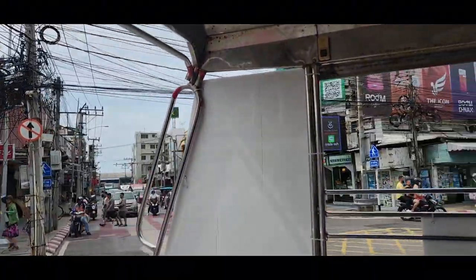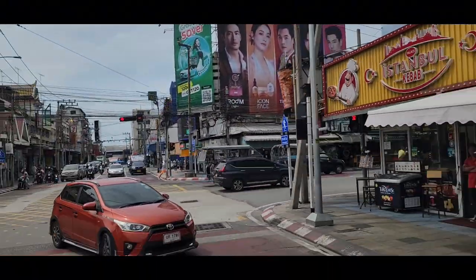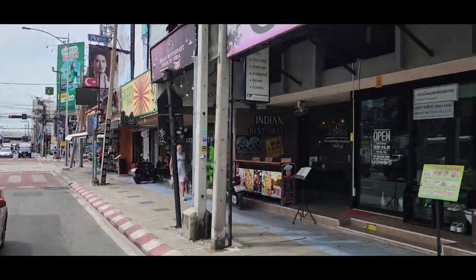Where do we go? Then usually they go straight up. Maybe he'd go down.